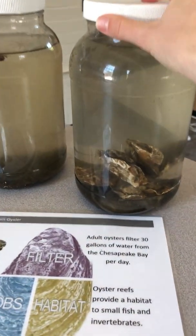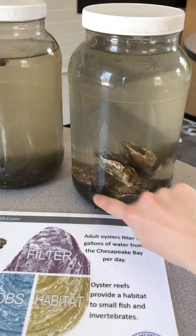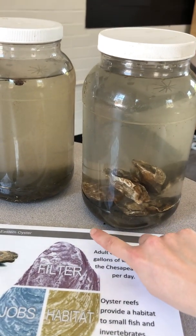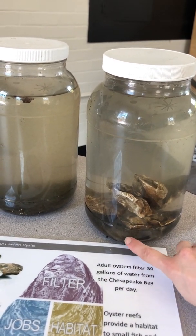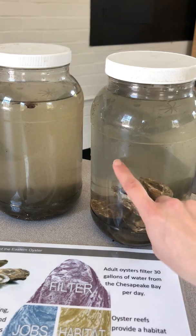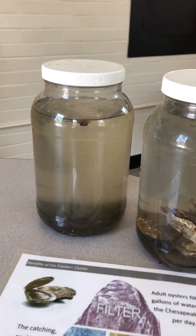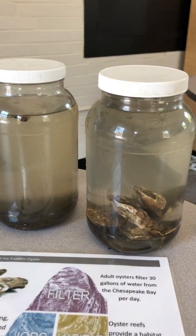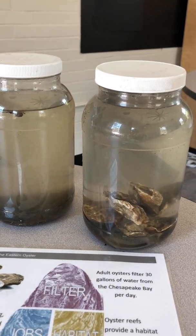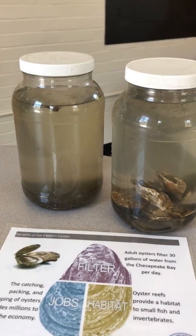So you can see down in the bottom of this container, there's a lot of sediment down here. Some of that has gone through the oysters and their digestive system and come out in these pseudo-feces and feces as well with all the sediment and all the algae that they've eaten. And over here, that sediment has just settled out on its own, but the oysters have definitely made that water clearer than the tank with no oysters in it at all.